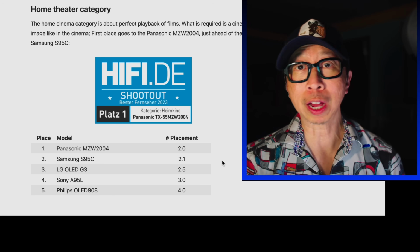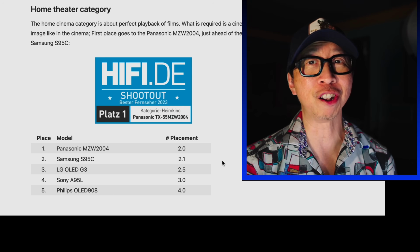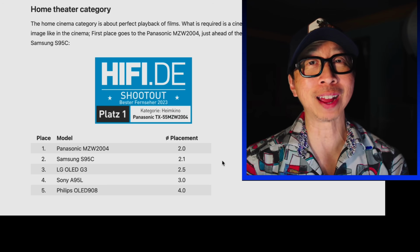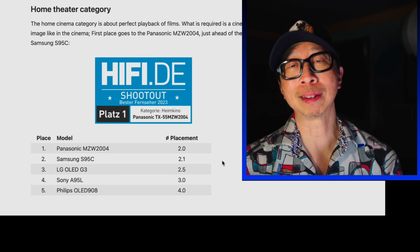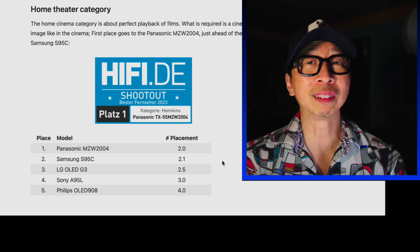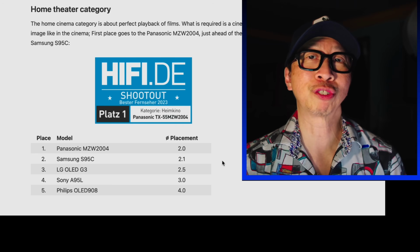It doesn't mean that you guys won't like the Sony A95L. It just means that they were hit hard for those little things, right? So that's something to think about. Now, again, that's my conjecture. I don't know why the Sony A95L came in fourth, but during my attendance at our shootout in New York City, Valectronics, I thought the Sony did the least, or was the least faithful to the creator's intent.